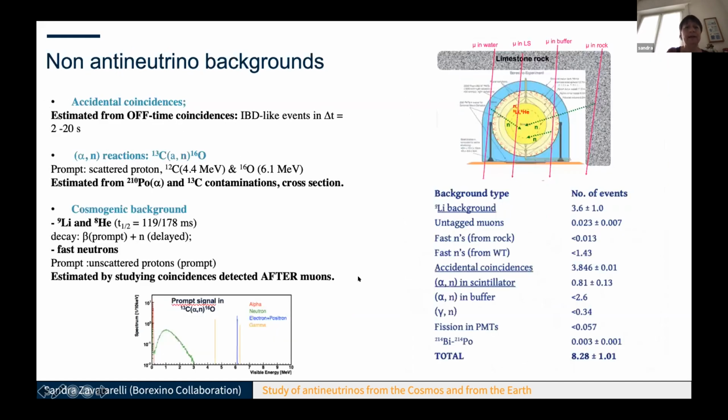Then there are also non-antineutrino backgrounds, and we evaluate each contribution in detail. But let me say that the sum of these backgrounds amounts to a number of events that is really small. It is a factor 10 smaller, for example, with respect to the background coming from reactor antineutrinos. So we included it, of course, in the analysis, but this is a less important contribution.